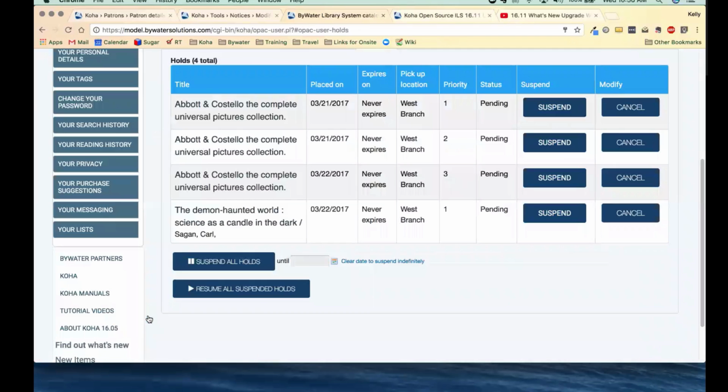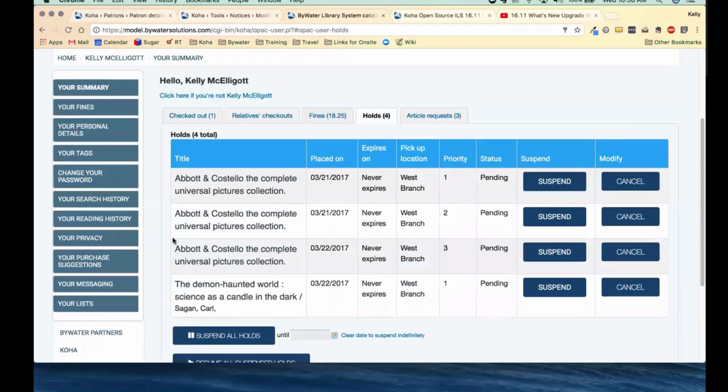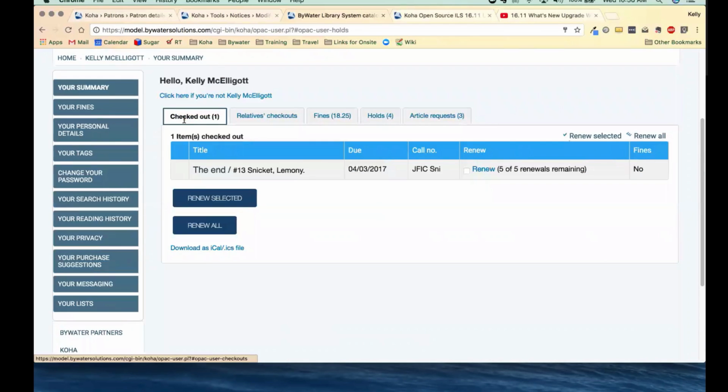Maybe one was a paperback or a hardcover. They can pick the specific item type when doing it. Another great feature is, I'm just a calendar nerd. So as a patron, when you're looking at your checkouts, down here there's a new link that says download as iCal, an ICS file. If you download that, it will go onto your calendar that the book, The End, is due on the 3rd of April. It will automatically go on there. I think that's awesome. This is totally new, and you can click that, it will download it, and it will add it to your computer calendar.